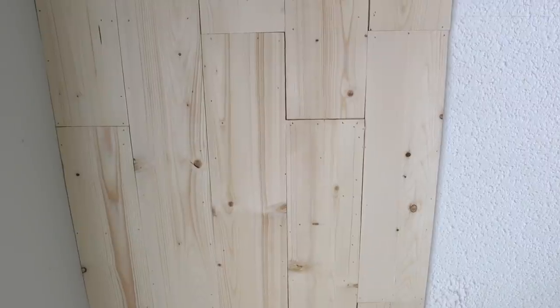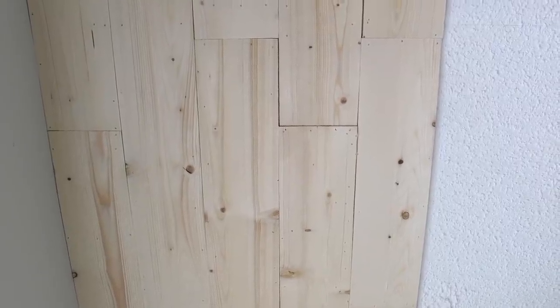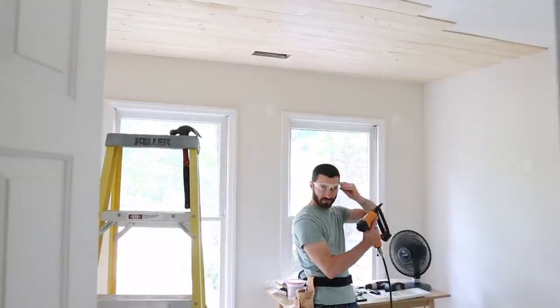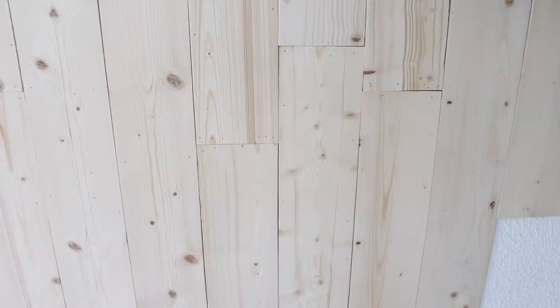Again, you can see the different staggering lengths of the boards here. I really like the look. And of course, my husband always being goofy when he's doing projects. You gotta lighten the mood. It's a lot of hard work. He did an awesome job, and I'm just so pleased with how these turned out.